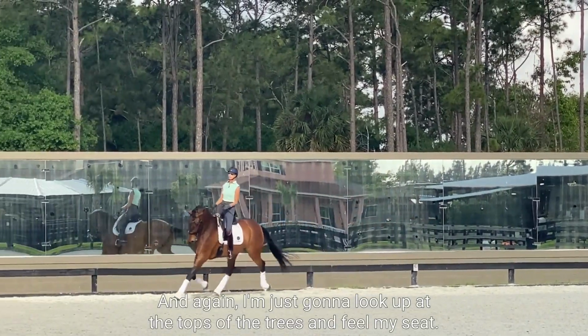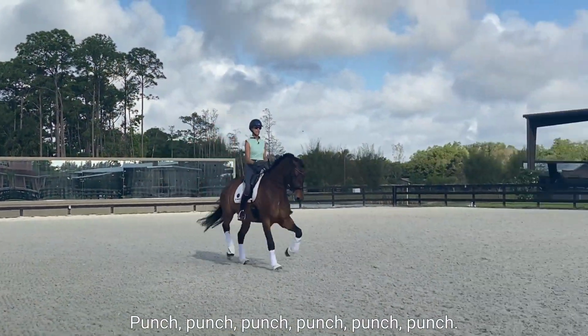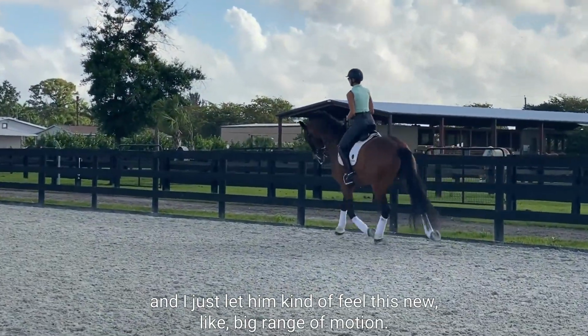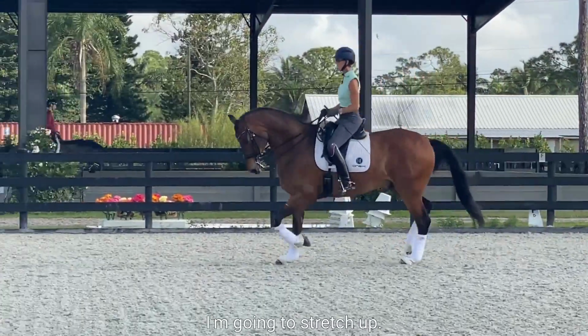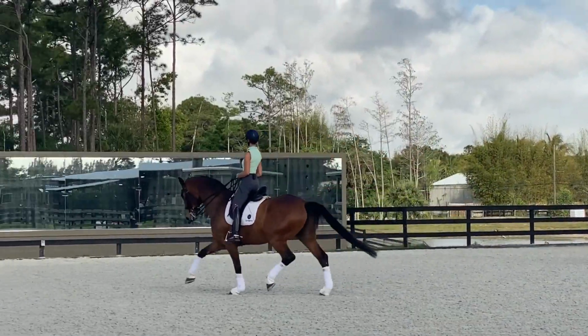And again, I'm just gonna look up at the tops of the trees and feel my seat: punch, punch, punch, punch, punch, punch. My elbows are stable. And I just let them kind of feel this new, big range of motion, a little more balance. I'm gonna stretch up, elbows anchored, seat, leg, seat, leg, seat, leg, seat, leg, seat.